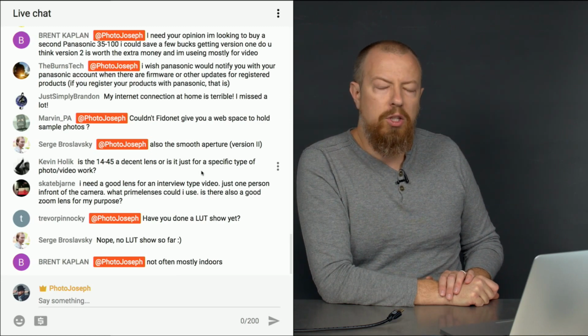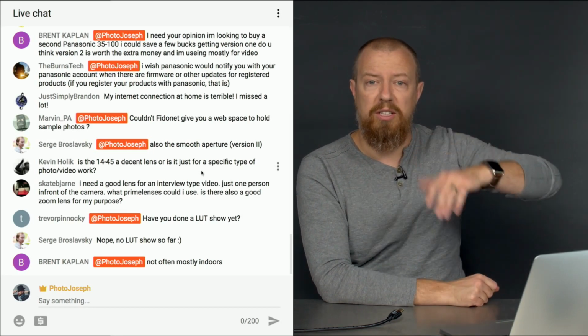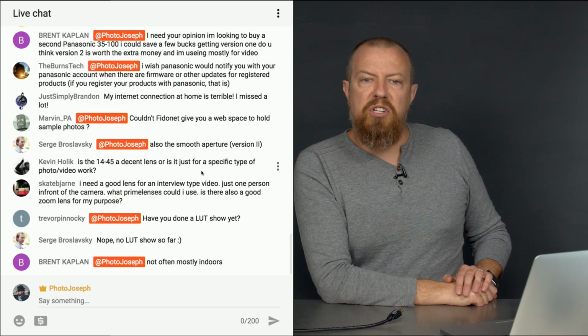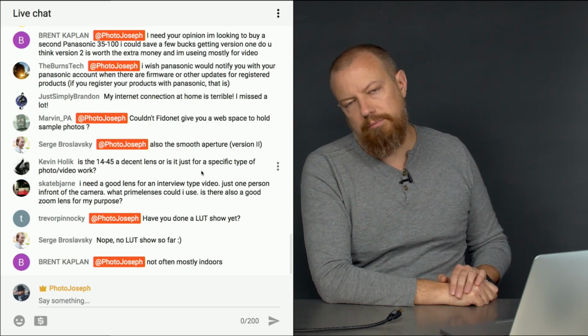Okay. Marvin says, couldn't FidoNet give you a web space to hold sample photos? I'm sure that they could give me a web space to hold sample photos. I have plenty of web. Are you saying for me to put sample photos? Probably, but they could sell that to you as well. I'm sure they would be happy to. Burns, Texas says, I wish Panasonic would notify you with your Panasonic account when there are firmware updates for registered products. I know. That's why you watch my show.